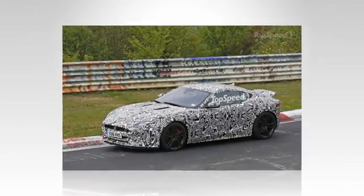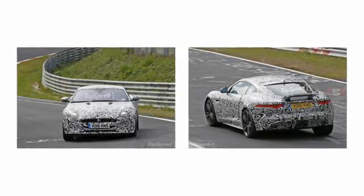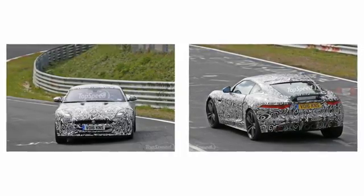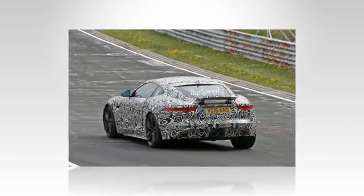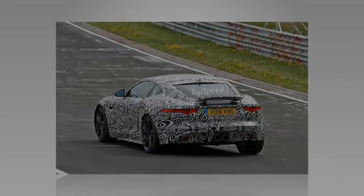Prices. The current F-Type range starts at $61,400 for the base coupe and peaks at $128,800 for the SVR convertible, with plenty of stops scattered in between. Unless Jag has some card up its sleeve, I don't see the forthcoming model deviating too far, or at all, from the existing MSRP.